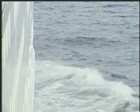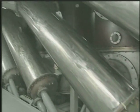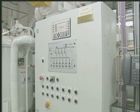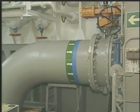Fresh water is an imperative while at sea, and the Adventure's state-of-the-art water purification and desalinization plant pumps out thousands of gallons of sparkling water every day for cooking, showering, and drinking. The plant also filters wastewater down to environmentally safe levels, exceeding international standards and actively demonstrating Royal Caribbean's commitment to the environment.